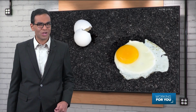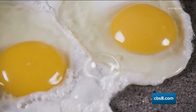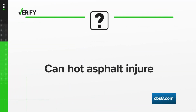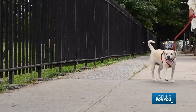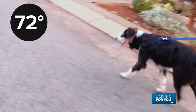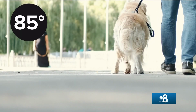Next, you know the expression, "it's so hot you can fry an egg on the street"? Remember, dogs walk on that same street barefoot. So, can hot asphalt injure a dog's feet? These are our sources. On a picture-perfect 70-degree day, your dog is fine to walk on the pavement. But the American Kennel Club says if it's hotter than 85 degrees outside, then the asphalt is likely too hot.